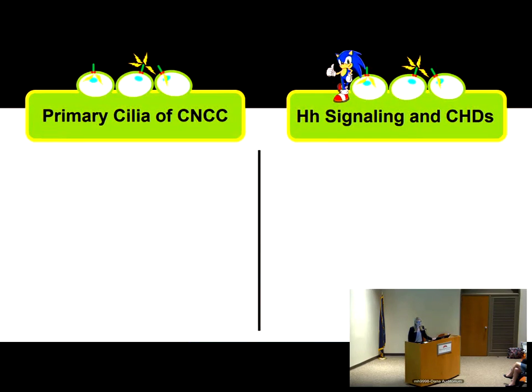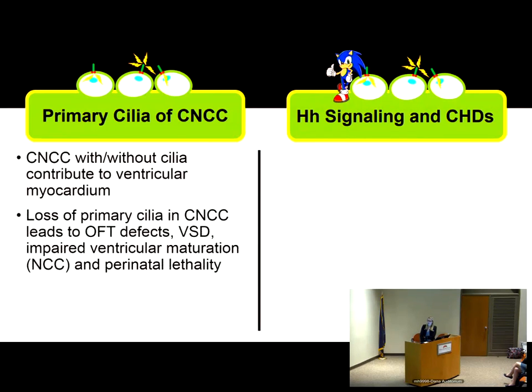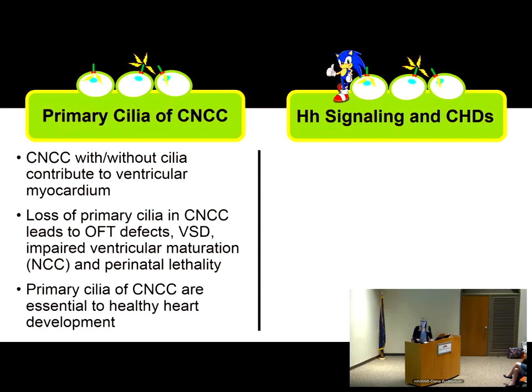So what do we want to take away from all of this? I think there are two big aspects to this project. In terms of cilia in cardiac neural crest cells, I think we've been able to answer the question that, in fact, cilia of cardiac neural crest cells do contribute to the maturation and formation of ventricular myocardium. Additionally, loss of cilia is clearly implicated in many of these congenital heart defects, including but not limited to outflow tract defects, ventricular septal defects, and impaired ventricular maturation, specifically the compaction process. And finally, primary cilia of cardiac neural crest cells appear to be essential to this part of heart development, both in the embryonic phase as well as the early postnatal period.